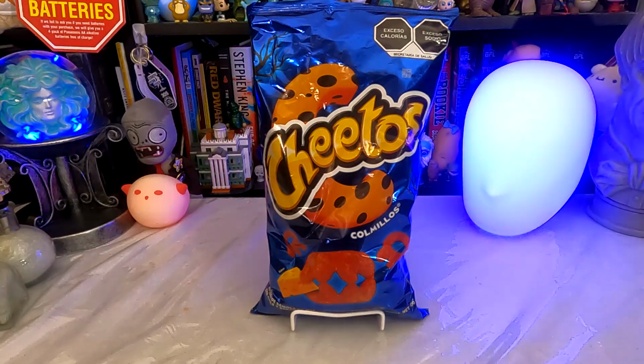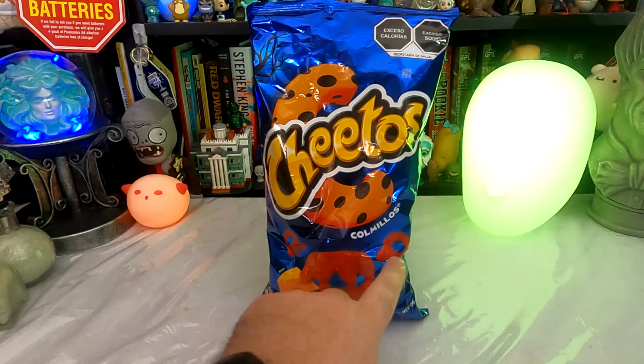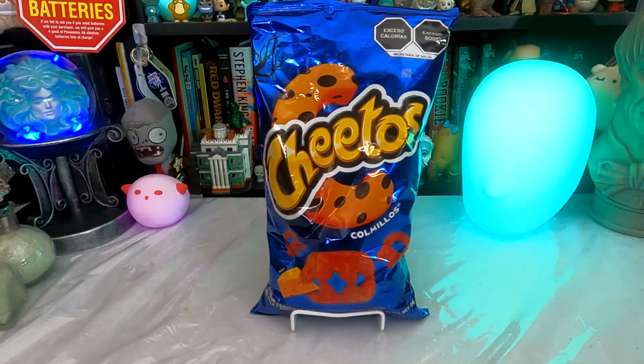Now, when I was a little kid, I had the opportunity to spend a little bit of time in Europe, and there was a snack there that I really liked that looked like this. I don't remember if it was Monster Munch. I wasn't generally in an English-speaking country, so the packaging wasn't in English. So it might have been Monster Munch. It's been a long time.